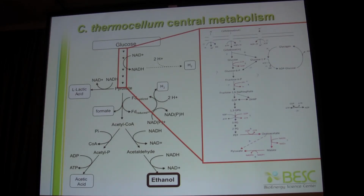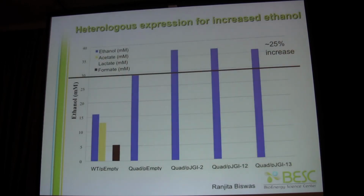And so this is where we're really starting to team up with JGI and Sam Deutsch in particular and the gene synthesis team to start exploring the metabolic diversity that's out there in thermophiles, both in cultured thermophiles and in metagenomic libraries, to start synthesizing potential solutions to what we imagine are metabolic bottlenecks here. And so we've started receiving some constructs that we've designed from JGI. And just as a baseline, this is that quadruple mutant with an empty vector in it, and it's still making just under 30 millimolar ethanol.